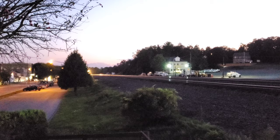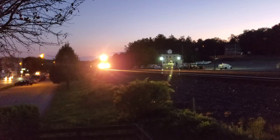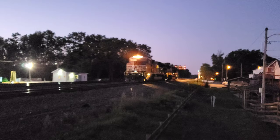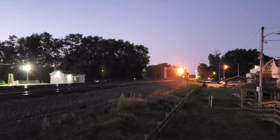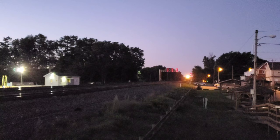There he is. Wow, that's bright. Just a couple locomotives. Now watch, a signal should flip to red. Those are pushers. Yep, just flipped to red. That's okay. We still got it.